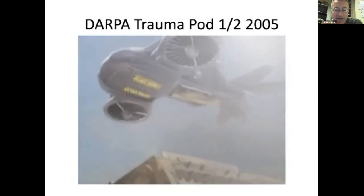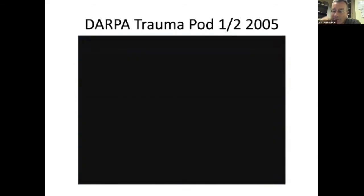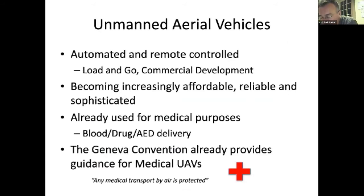My favorite Skynet moment. And, you know, I can tell you orthopedics is that simple. It probably isn't. And of course, the classic mistake there is when you take a bullet out of somebody, you must actually drop it in a metal container to make the actual clink sound. That was cancelled, and that's the lesson of history: they spent 49 million on that in 2007 and then cancelled it. But despite that, industry has continued to move forward.